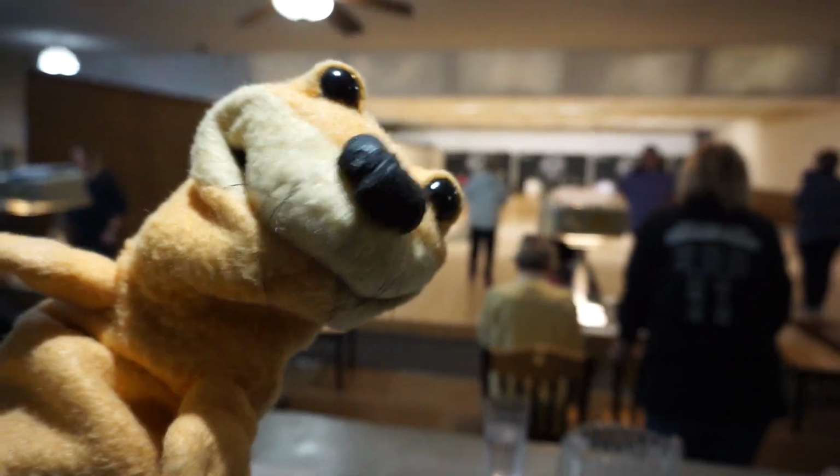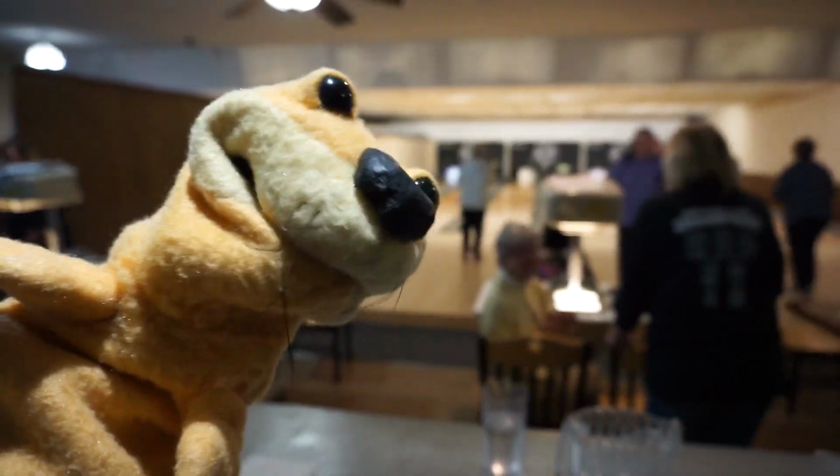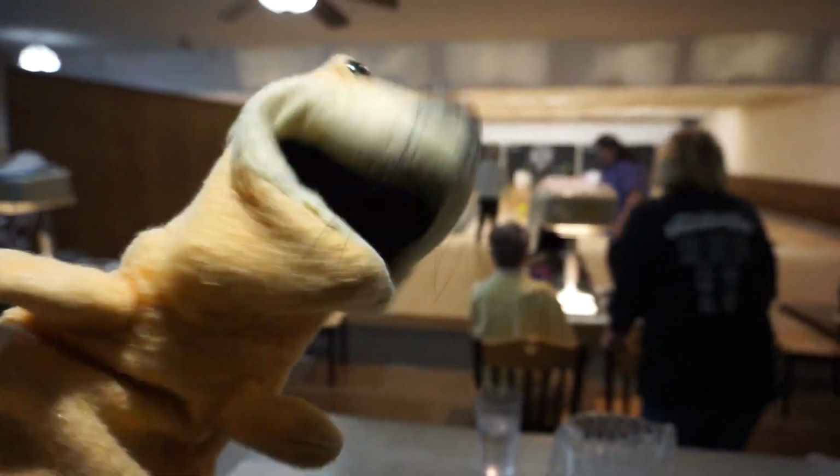One of the really neat things about the Shoreline is not only do they have great breakfast and burgers, they've got bowling too.